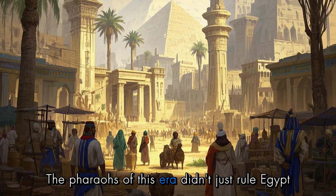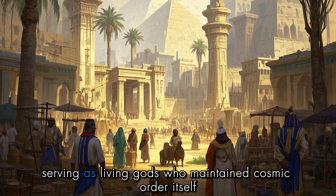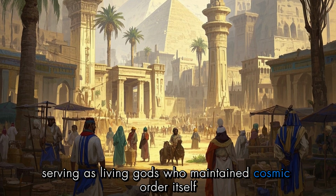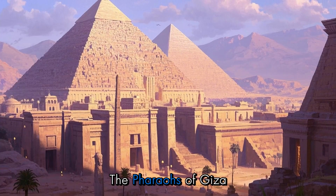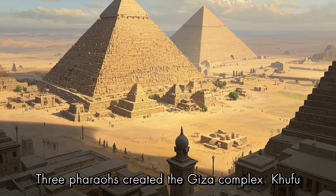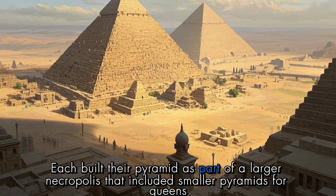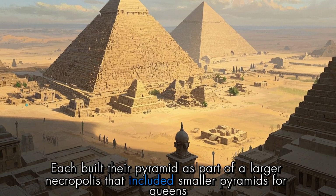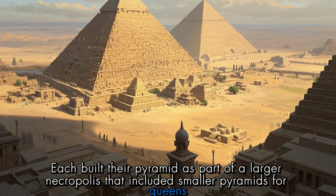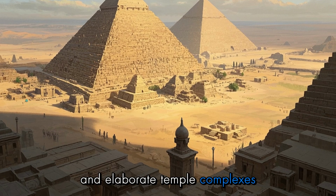The pharaohs of this era didn't just rule Egypt, they embodied it, serving as living gods who maintained cosmic order itself. The pharaohs of Giza. 3 pharaohs created the Giza complex. Khufu, Khafre, and Menkaure each built their pyramid as part of a larger necropolis that included smaller pyramids for queens, mastaba tombs for nobles, and elaborate temple complexes.